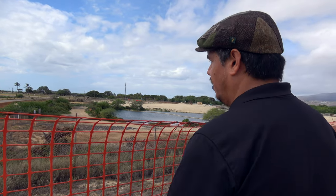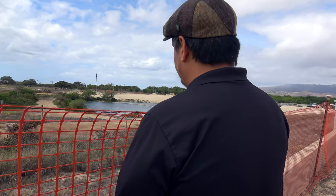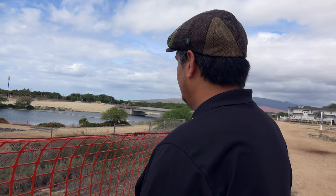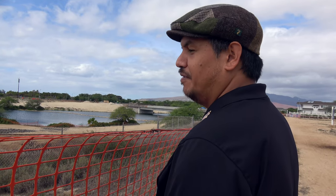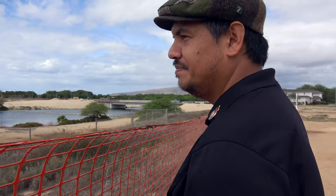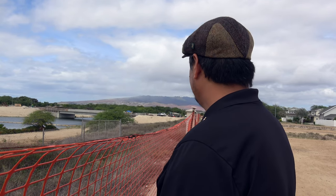Development is not bad, but this is bad development because it's not made for the people of Hawaii. This is made for outside entities, commercial tourism. This is made for big money investors. People in Hawaii, I speak for myself, we don't want big money. But there's one thing that we do have, and that is a big heart for the people of Hawaii and for this land and for everything that's about this land.